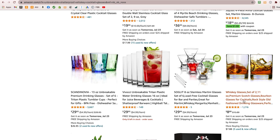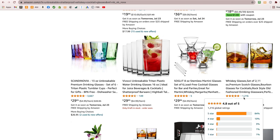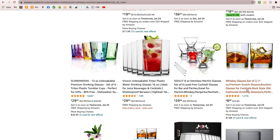Here's another one, whiskey glasses. This might be an actual glass. It doesn't say. It's probably an actual glass product. It got 1,200. We might have some good keywords we can get from these guys. So we're obviously trying to emulate with a plastic. But what you point out is true.